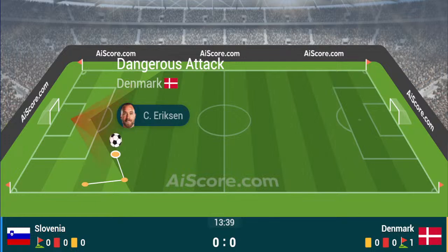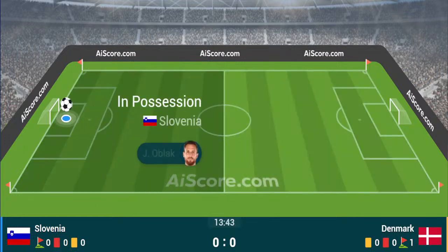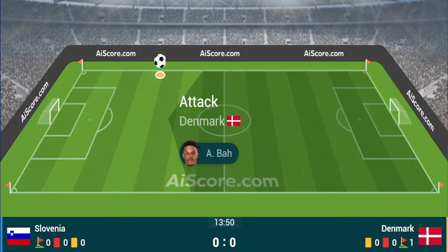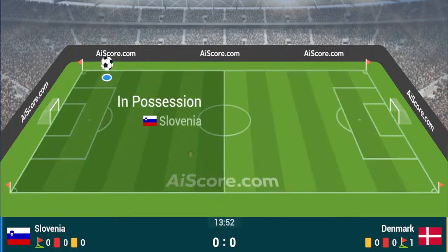Dribbles it back down the line. Pass inside this time. Goes to Hjulmand, who plays it back and gets the ball back on the edge of the area. Threads it through this time to be chased down by Vind, but he seemed to stop and stutter in his step. And it's watched the ball out of play for a goal kick now for Slovenia.